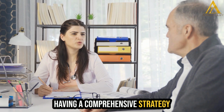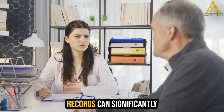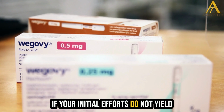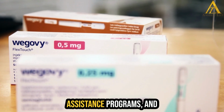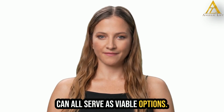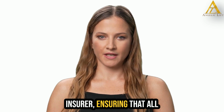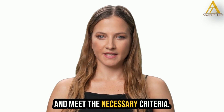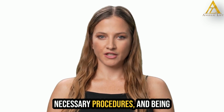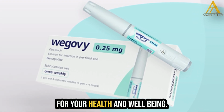Having a comprehensive strategy, starting from a detailed consultation with your healthcare provider to maintaining meticulous records, can significantly enhance your chances of success. If your initial efforts do not yield approval, appeals, manufacturer assistance programs, and exploring alternative treatments can all serve as viable options. Always keep open lines of communication with both your healthcare provider and insurer, ensuring that all submissions are comprehensive and meet the necessary criteria. Understanding your insurance policy, staying informed about the necessary procedures, and being proactive with follow-ups are key in securing the approval you need for your health and well-being.